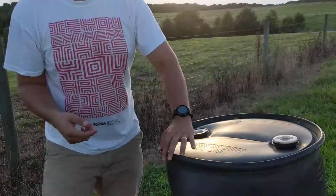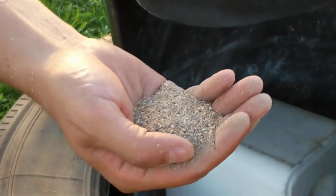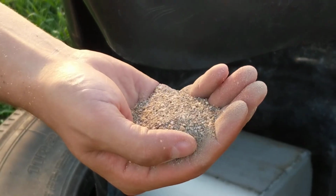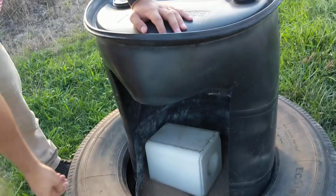But right here I'm going to show you the mineral that we use. It's a granulated mineral, and what it has outside of a standard mineral is kelp, and it also has garlic. We found that those two things help very much with not only cattle health but also parasite control as well as pink eye. The garlic is a known natural antibiotic. The kelp seems to be very beneficial. We've done a little bit of research, and kelp actually seems to work with controlling pink eye.